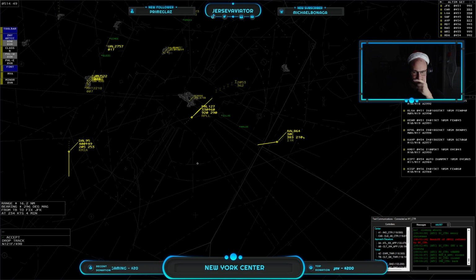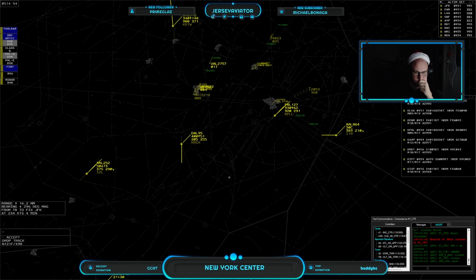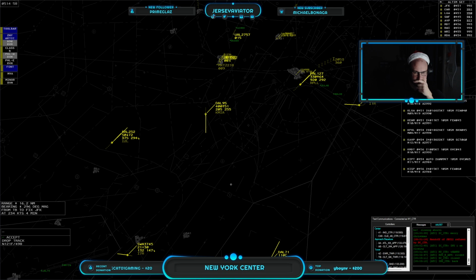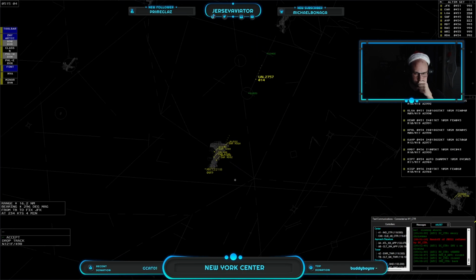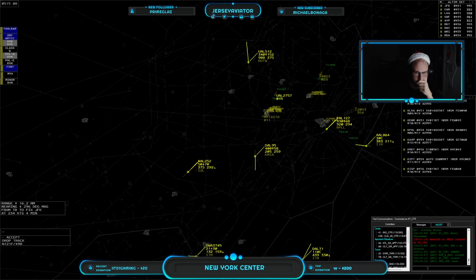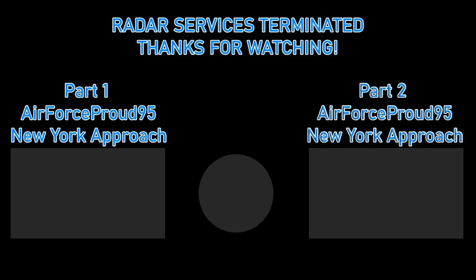American 864, 8 miles from Maldi, maintain 3,000 until established. Cleared ILS 31 right approach. Maintain 3,000 until established. Cleared ILS 31 right approach, American 864. Delta 95, climb maintain flight level 400. Climb maintain 400, Delta 95 heavy. Woo! It was a hell of a push, dude.